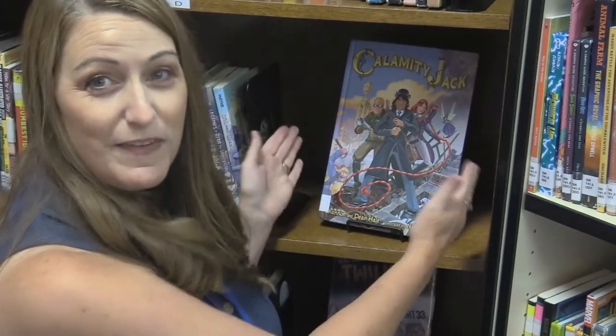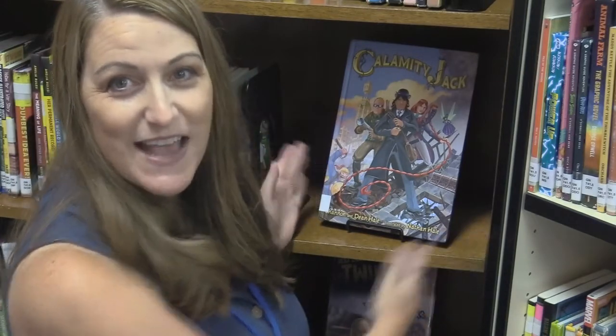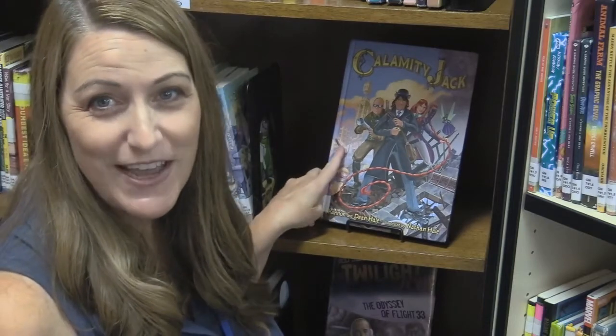Sometimes in our library you'll see books that are facing out. A lot of times kids ask me if they can check those books out. Absolutely. Any book you see here in the library you can check out.